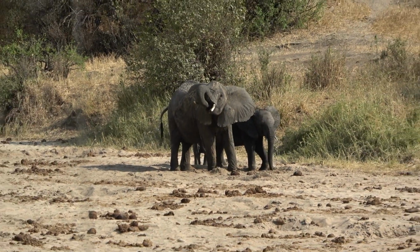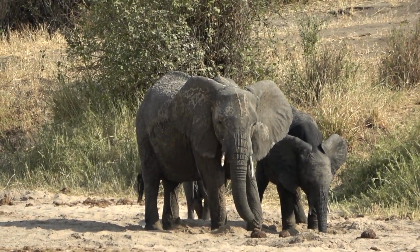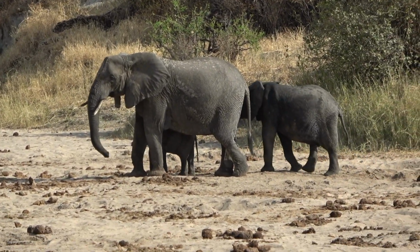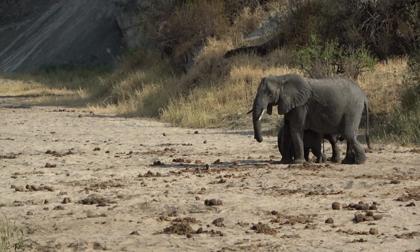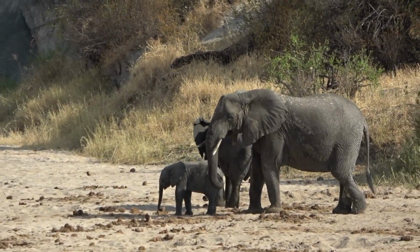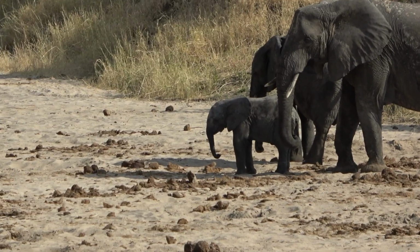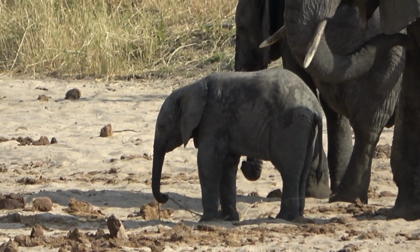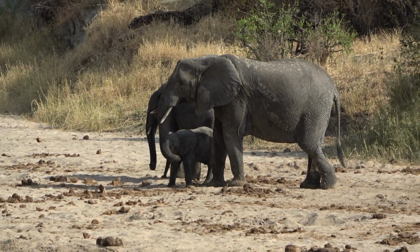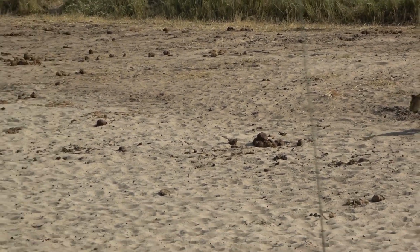No, the elephant saw that guy. People want slow motion. Let's try to go a little bit behind. The small elephant is underneath. For us to take some crazy pictures. One, two, three, four, five, six, seven, eight, nine, ten, 11. I think they're going to the next.